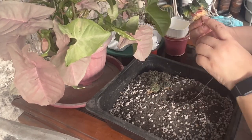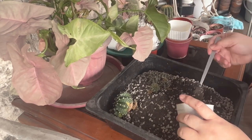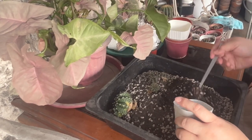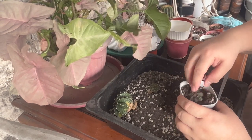So this huge Gymno has a discoloration already under. So yan yung magandang part ng mga Gymno, yung ibang kulay nila sa part ng body ng cactus.